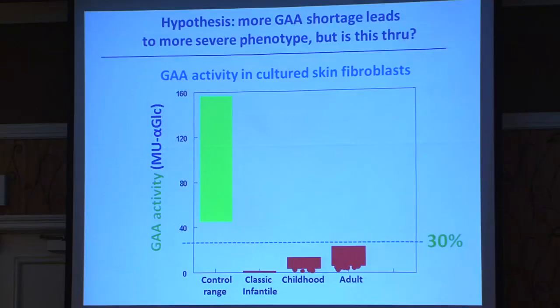Okay. So in my place, we started to collect skin biopsies in 1966. And when I started to work in 1973, already there was a nice collection of skin biopsies. And therefore we were able to make this slide.